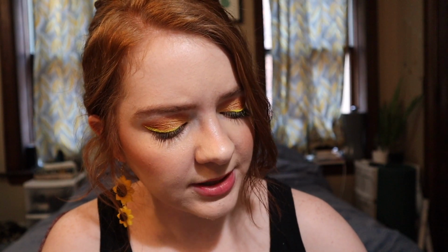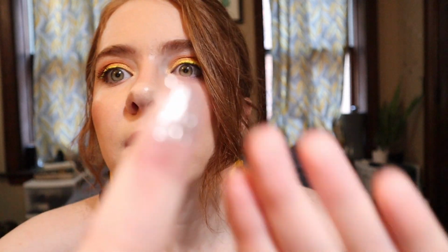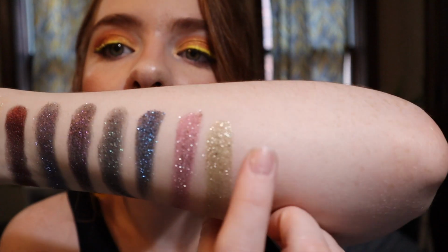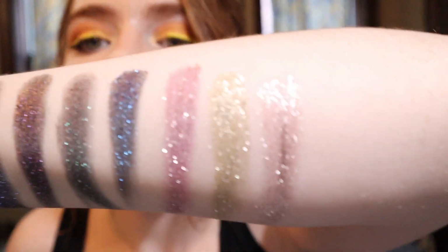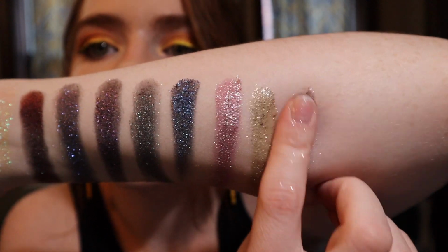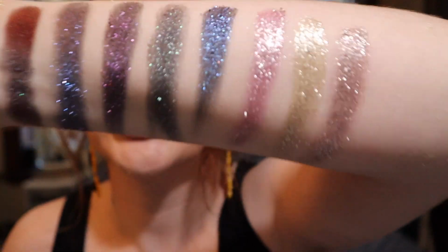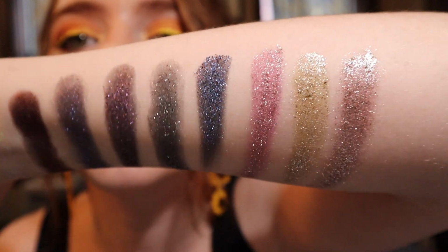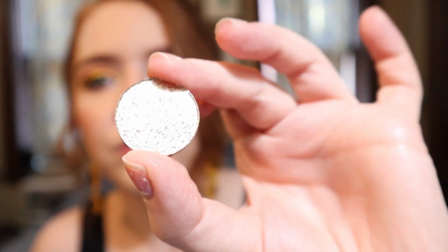Next up, we have the shade Fire Hunt, and I can't quite place what this is gonna look like. It looks like just like a silver. Here it is on the finger. This one felt maybe a little bit more dry. So here's Fire Hunt. Okay, that one was a little more patchy in the swatch, but swatches definitely don't tell you everything. So that looks like maybe like a pinky taupe shade. That's what it looks like up close. Super pretty, super sparkly.